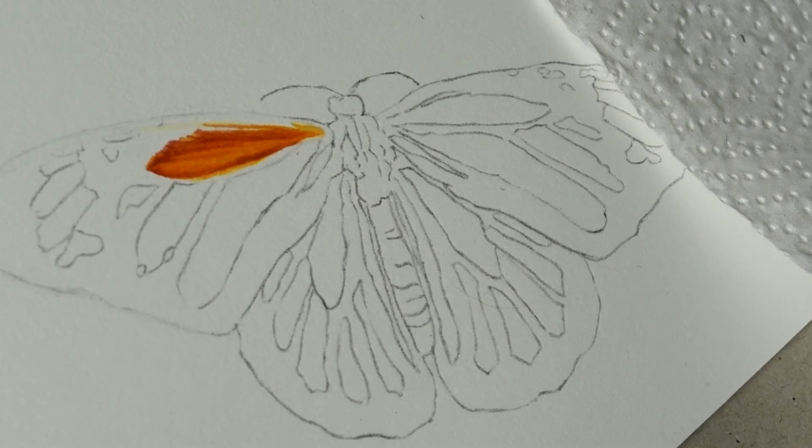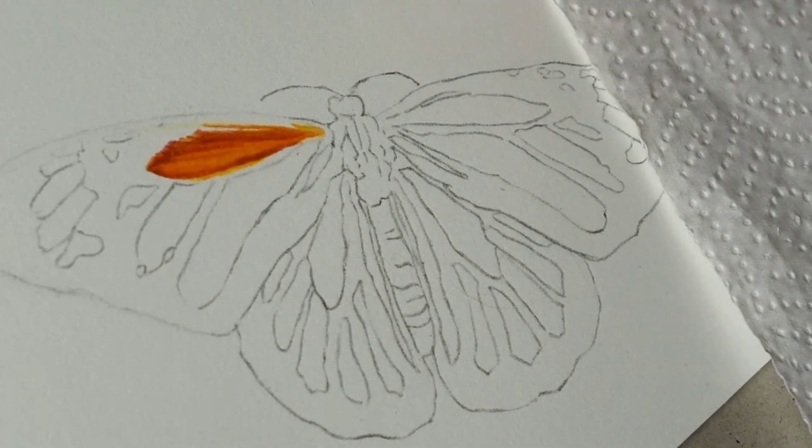I might actually try the black. I might actually try sepia first, or at least a brownie colour, a purpley brown, maybe even Caput Mortuum Violet might work quite nicely. It's always good to put a layer of colour down underneath the black so that you get a richer black.